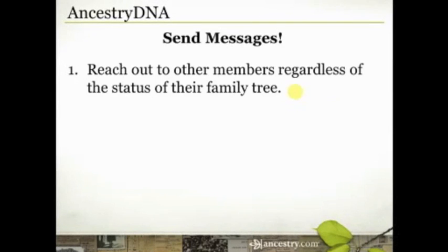Okay. Now, I would strongly encourage you to reach out to other members regardless of the status of their family tree. I've seen a lot of things on our message boards and our social media pages where people just say, well, I'm just going to ignore anybody with a private tree or anybody with no tree, and I'm only going to look at the people who have a public tree and then go on my merry way.